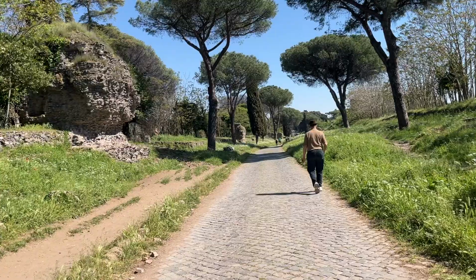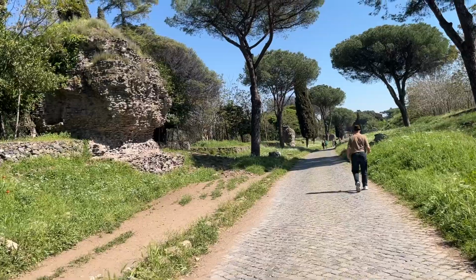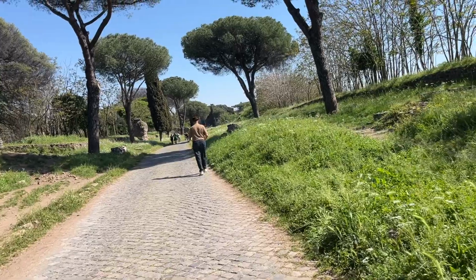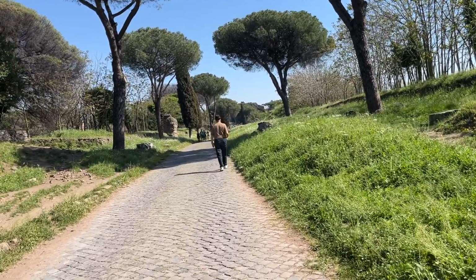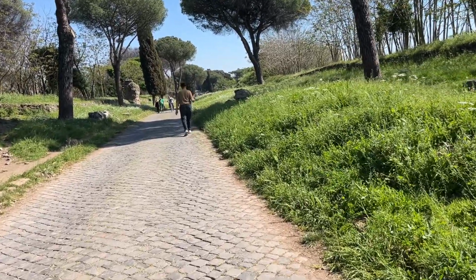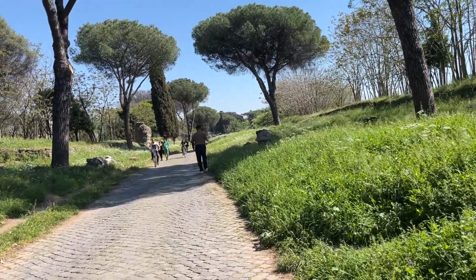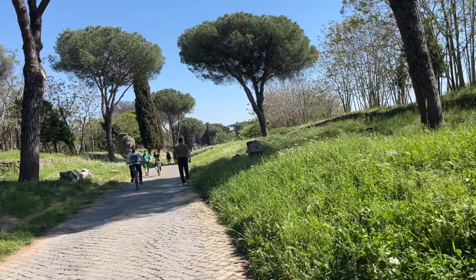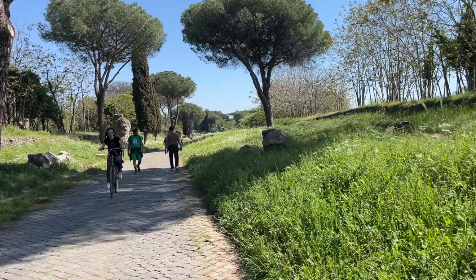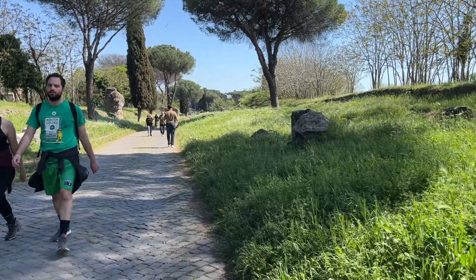When they were victorious in battle in southern Italy, they would march back down this road into Rome, entering near the Colosseum, marching down the Via Sacra into the Forum. So this road begins in the Forum and extends southward for over 100 miles. And it is from this road that we get the expression, all roads lead to Rome.